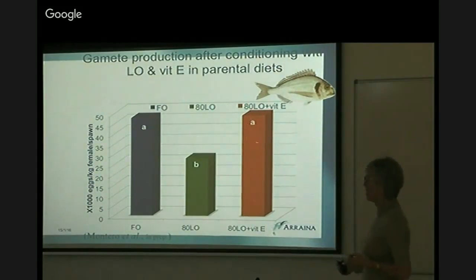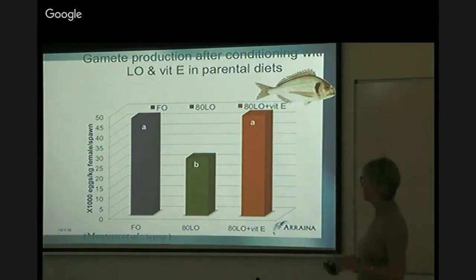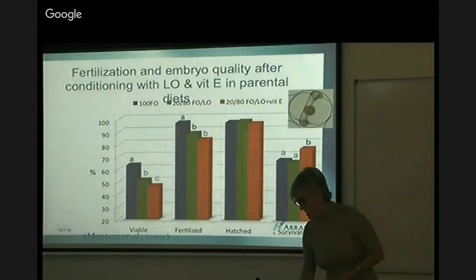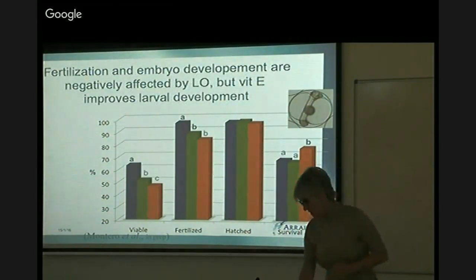What was interesting is that when we increased the vitamin E levels, there wasn't such a strong problem, which can be related not only to a lack of omega-3 in this diet, but also to the pro-oxidative effect of linolenic acid, which is present in linseed oil. But the important thing is that there was this reduction. We also checked not only the total amount of eggs, but the percentage of viable eggs, as Ellen will tell you later on, the percentage of fertilized eggs, and the hatching rates. There were not very different hatching rates and larval survival. So definitely the quality of the spawns was affected, as could be expected.